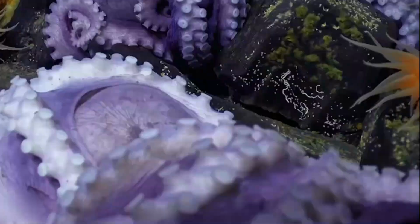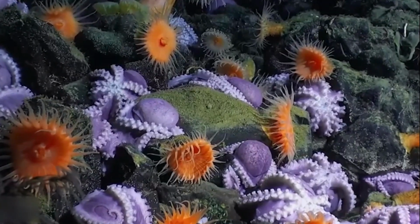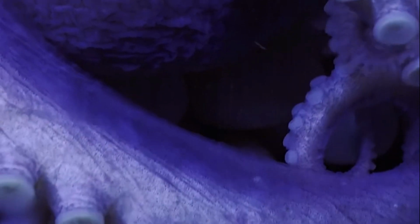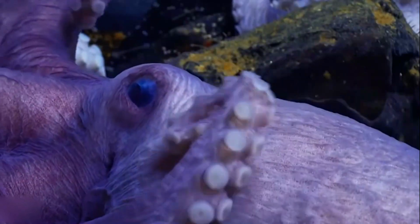This place is located at a seabed crack where hot springs continuously emerge from deep within the Earth's crust. The water temperature here can remain around 10 degrees Celsius, and the relatively high temperature can accelerate the development of octopus eggs. But even so, pearl octopus eggs still take up to 2 years to hatch.